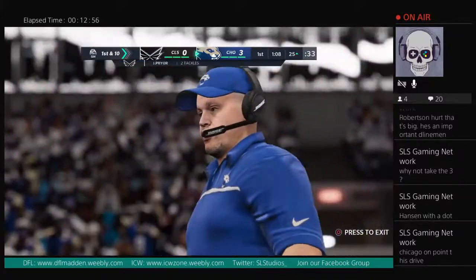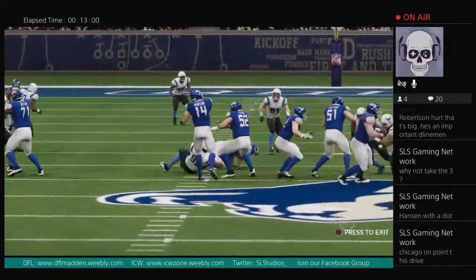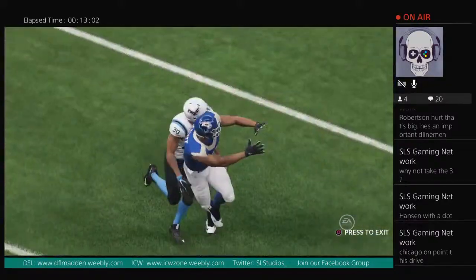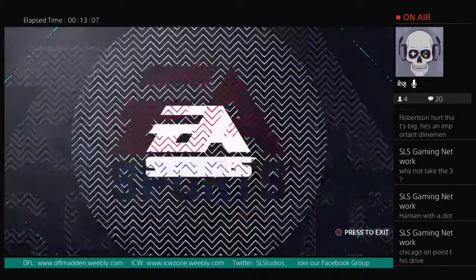But one of the ways the quarterbacks keep all the receivers alive in a play, never lock in on any one guy. Make sure you keep your eyes moving, scan the field, and here he finds the open guy for a nice pickup.